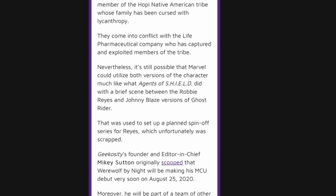In this new Werewolf by Night, Gomez is a member of the Hopi Native American tribe whose family has been cursed by lycanthropy. They come into conflict with the Life pharmaceutical company, who has captured and exploited members of the tribe. Nevertheless, it's still possible that Marvel could utilize both versions of the character, much like what Agents of S.H.I.E.L.D. did with the brief scene between Robbie Reyes and Johnny Blaze versions of Ghost Rider, which was just awesome.